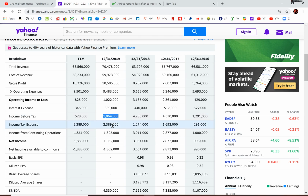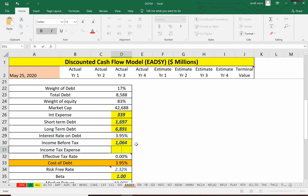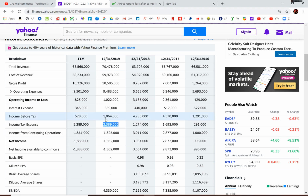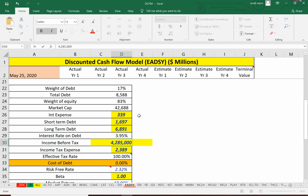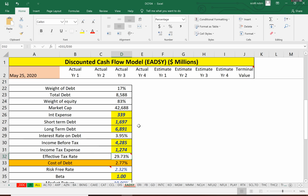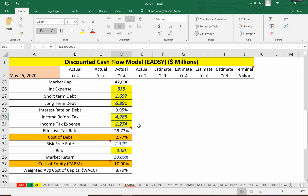And the income tax, see, there's the problem. It was that year they had that big legal settlement. So you can't use that to figure out the effective tax rate. Let's use the year before, because the effective tax rate should be pretty similar year to year unless something crazy happens, like a big lawsuit. So let's see what it was last year and just use that tax rate. So the effective tax rate is about 30%. That looks about right. So even though they pay 3.95% on their debt, they do get a tax deduction on that payment of 29.73%. So their cost of debt is 2.77%.